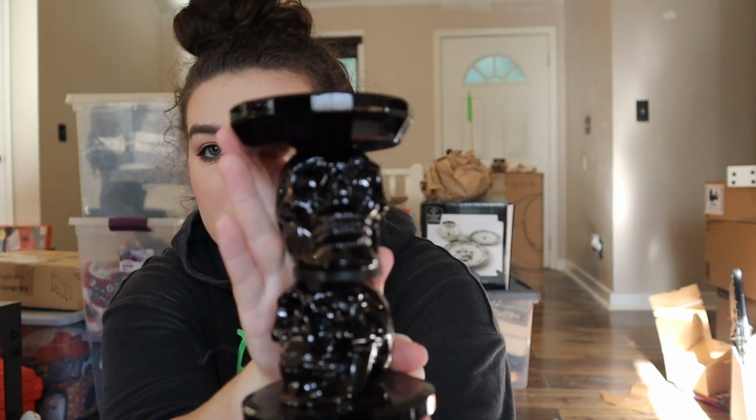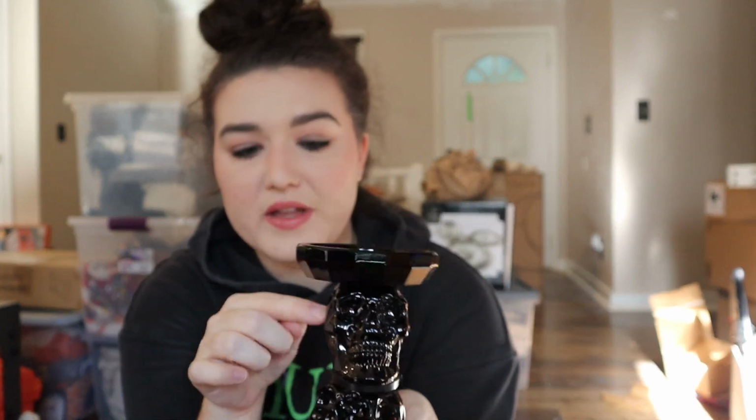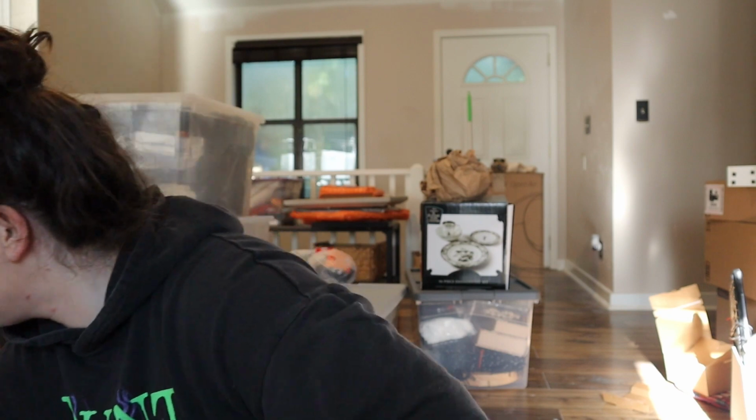Oh, these freaking beautiful glass black candle holders. I have one that has three skulls and one that has two, and these are just so freaking pretty. I love them so much. I got them at Home Goods either last year or 2 years ago, I don't remember.